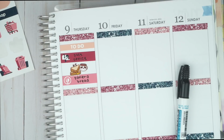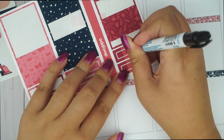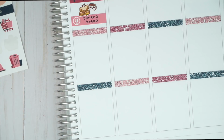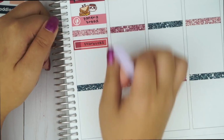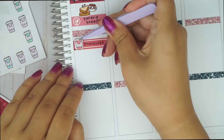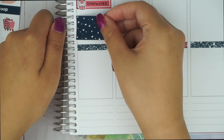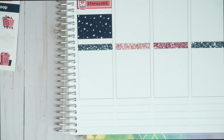I took a label and wrote that I got Starbucks that day, and I think that was the first day that week that I got coffee, so I lasted a pretty long time, but sadly I went back to drinking coffee almost every day after Thanksgiving break, so it was very short-lived. Anyways, the coffee cup drawing is a sticker from my shop.